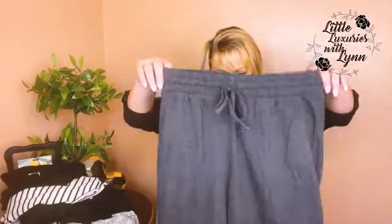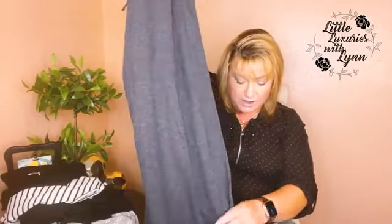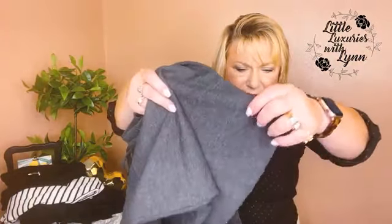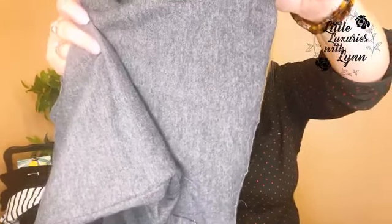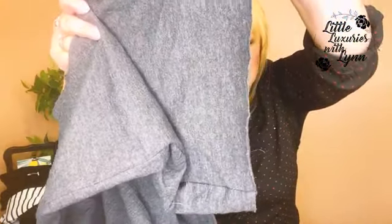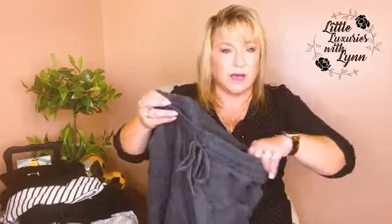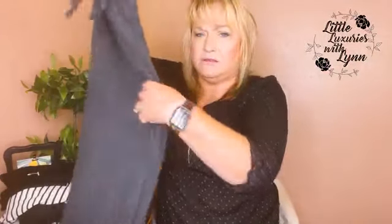My only fear with these is that they would be very hot. They are lined all the way to the bottom. And the bottom looks like it's just been kind of hacked off. That looks absolutely terrible. They look like just a scissors cut them off. They're going to be too long for me, but I'll show you what they look like on. Yeah, that bottom is not impressive at all.